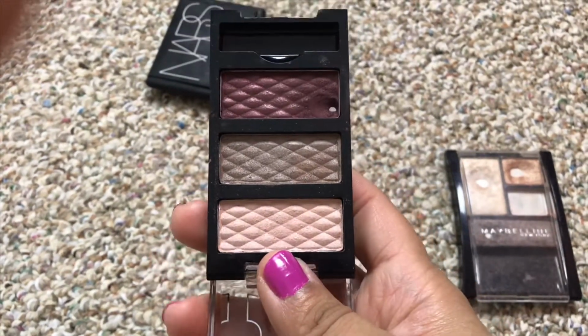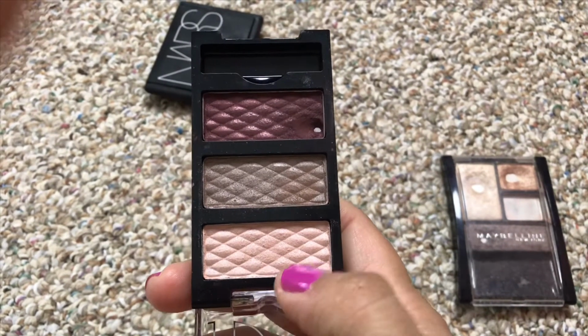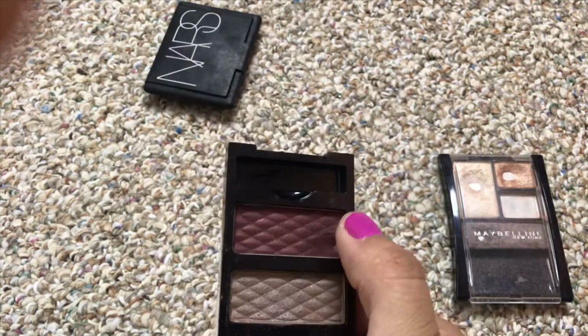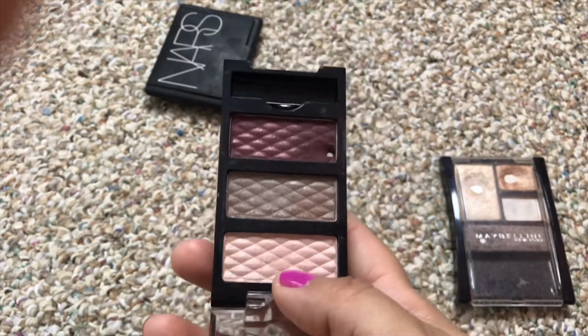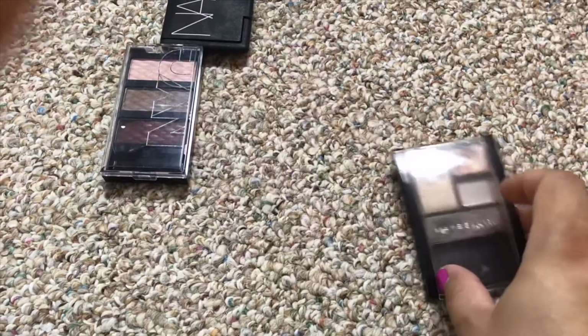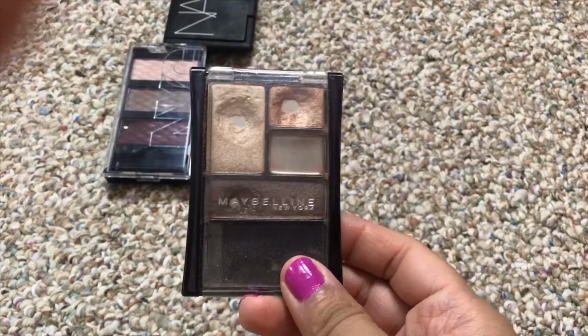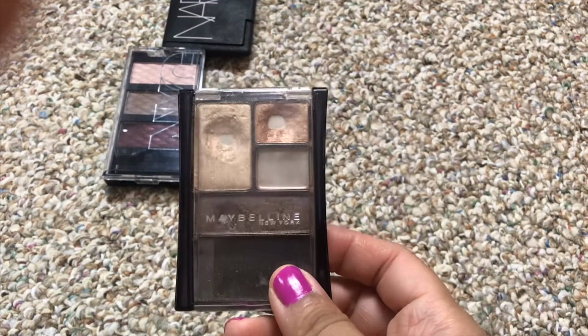Haven't done that at all. So I'm hoping to work on this soon. I have already hit pan on this shade right here, but I need to start working on this one because I haven't touched it. So that's that. And then this one is a Maybelline small palette in Sunlit Bronze.